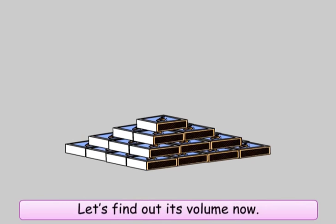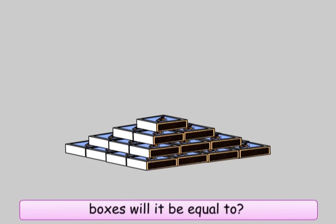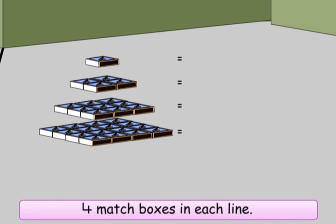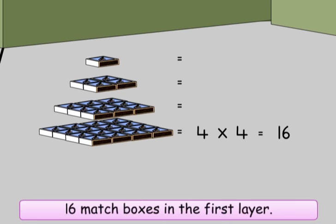find out its volume now. Can you now tell me how many matchboxes it will be equal to? I will try, Ravina. The first layer has 4 lines and there are 4 matchboxes in each line. So there are 4 into 4, which is equal to 16. 16 matchboxes in the first layer.